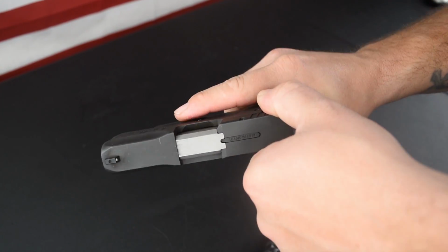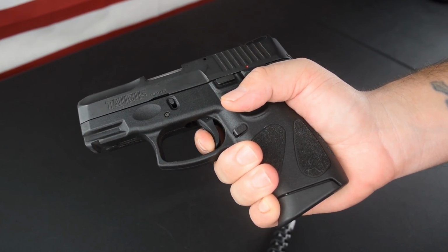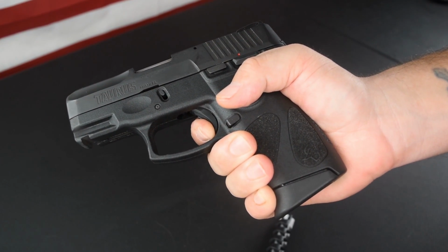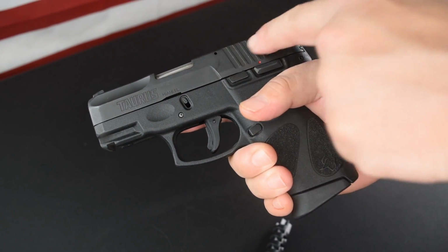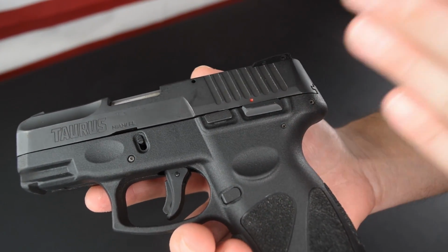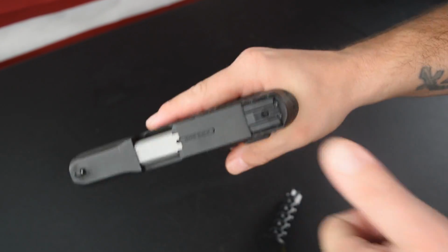One cool thing about this gun, though, is it's a single action trigger, striker fire trigger, but it's got restrike capabilities. So if you pull the trigger and it doesn't go bang, let it reset, pull the trigger again to get the round to go off, which is really nice. Nice deep cut serrations right there in the rear. They're angled forward a little bit. You get a really nice bite into the gun whenever you charge the gun up.